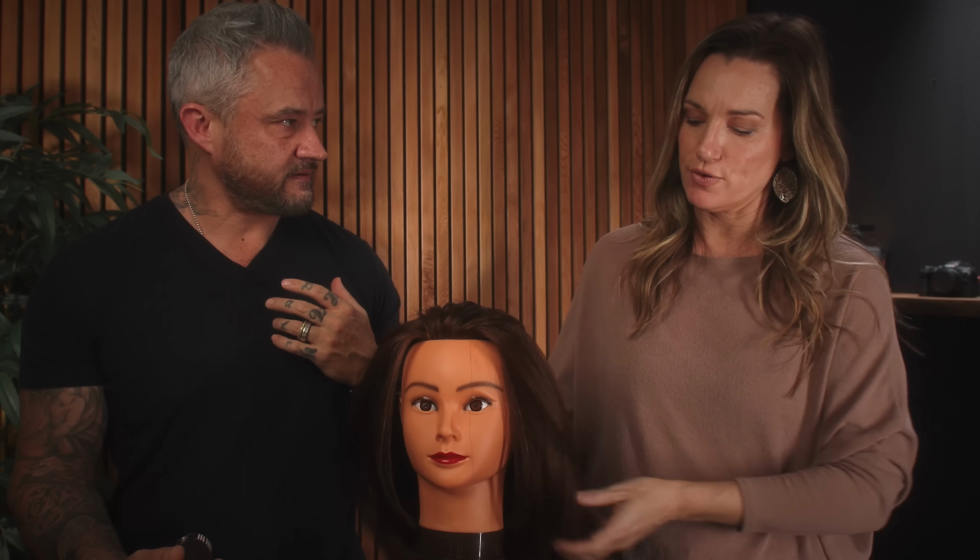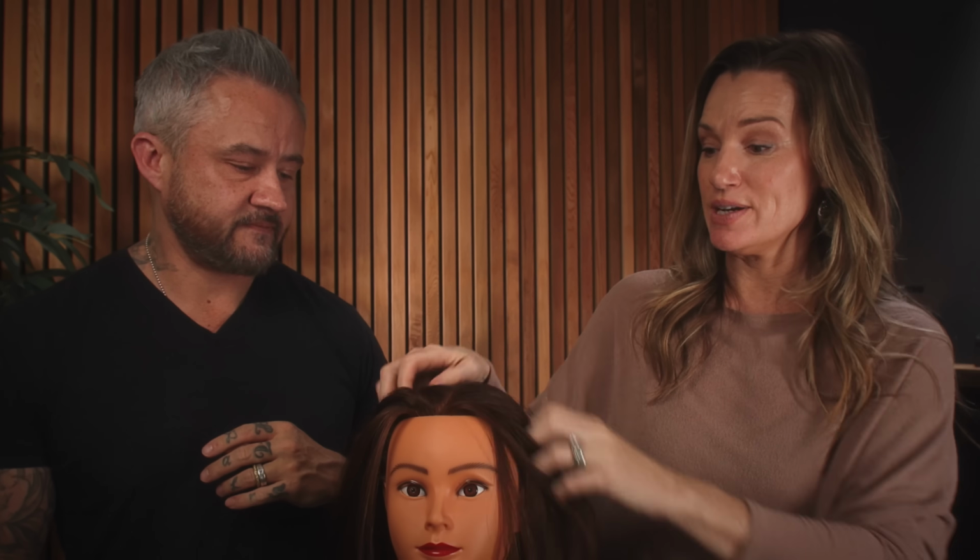Seems like there's a bit more frizz going on right here. I felt the same way. Yes. Moira needs some just defrizz for sure.